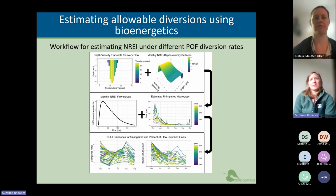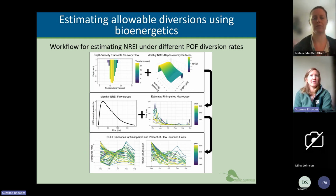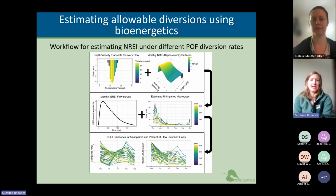So piecing it together, this is what our workflow looked like here, where we had depth and velocity transects for every flow. We had these monthly depth and velocity NREI surfaces that we then used to create these NREI flow curves here. And then we compared those to what flows would look like under an unimpaired hydrograph or an impaired hydrograph, depending on your flow scenario. And that allowed us to create these unimpaired NREI time series, or this time series of NREI at these different percent of flow diversion scenarios.